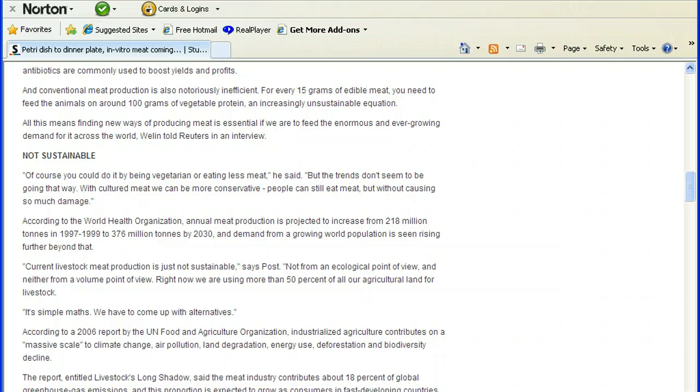According to the World Health Organization, annual meat production is projected to increase from 218 million tons in 1997 to 376 million tons by 2030. Demand for a growing world population is seen rising further beyond that. Current livestock meat production is just not sustainable, not from an ecological point of view, neither from a volume point of view. Right now we're using more than 50% of all our agriculture land for livestock. It's simple math. We have to come up with alternatives.